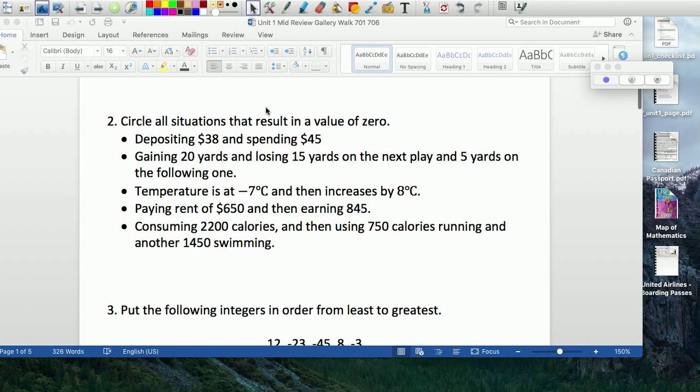Any situation that results in the value of 0. So if I put $38 in the bank account and I spend 45, would that mean I have $0? No, so that's garbage. I gain 20 yards, so pretend you're walking forward 20 yards and then you lose 15 yards. I walk back 15 and then I walk back 5. Does that equal to 20? Would I be at 0 again?